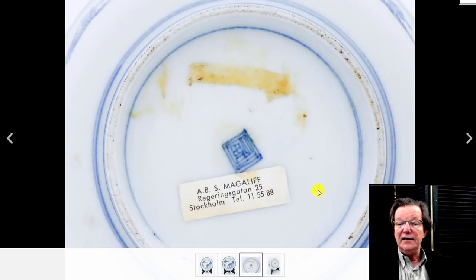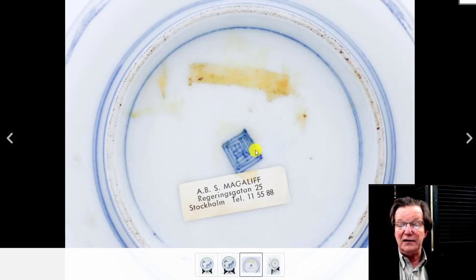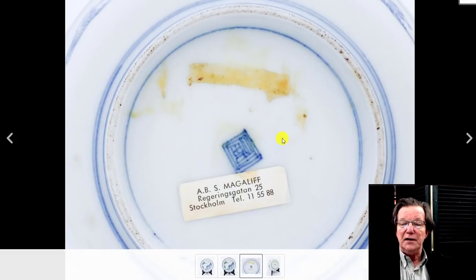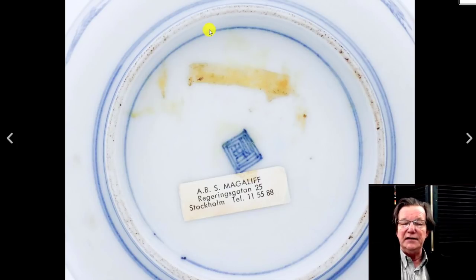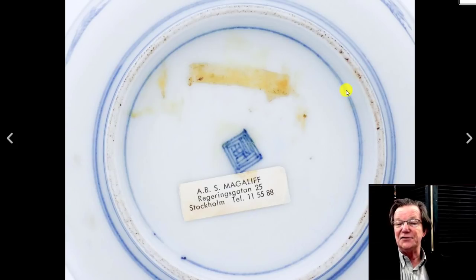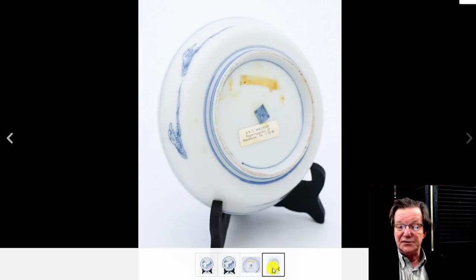Here's the back of it. All right, and what do you see here? One of the things that always differentiates Chinese from Japanese, if you don't know anything else, is that the Chinese always, if they use a circle on the back in blue, they use two of them, and they tend to be centered away from the foot rim. The Japanese had a tendency in Arita and in Seto and so forth, they just put one single line at the base of the foot rim when they did these, okay? And this is just one single line. You can see where his pen wobbled a little, so it becomes a double line there just for a second, but that was an accident, because he was running his brush around it to apply it. But at any rate, this was not a Chinese dish, this was a Japanese dish.